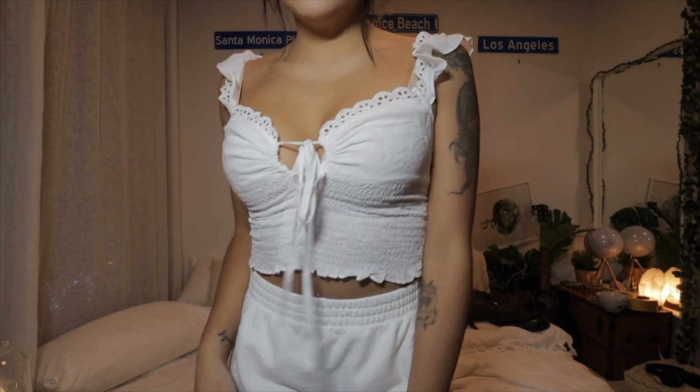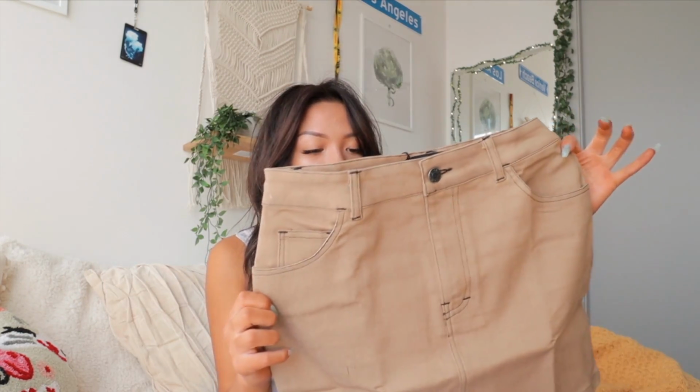Then I got this white shirt. These are in trend right now and it's just lace, ties up at the front, super cute. I got this skirt. This is just a tan mini skirt. I really like it, and like the Instagram baddies, how they wore the tan colored pants? I think this is kind of like it, but just a lot more cute in my opinion. I'm trying to wear skirts more because I think it's just gonna spice up my style a little bit.